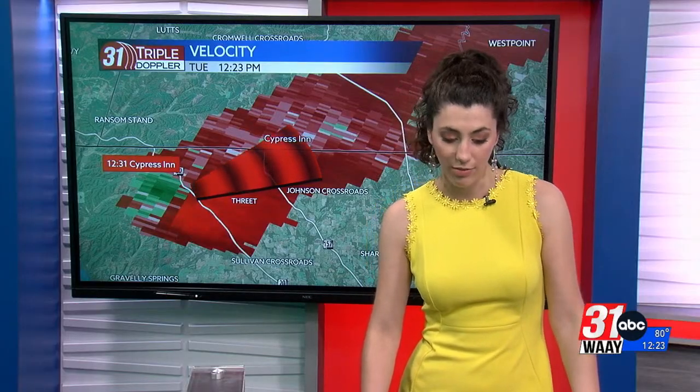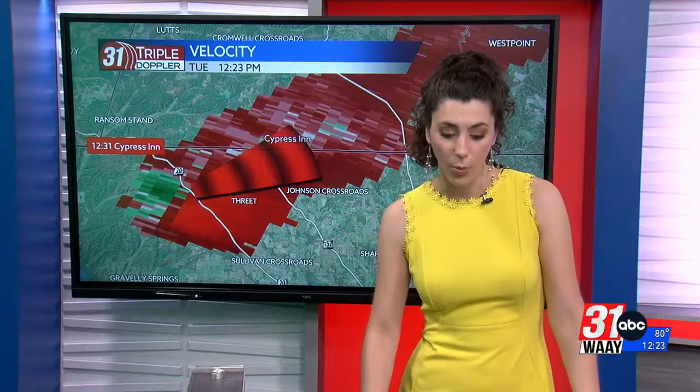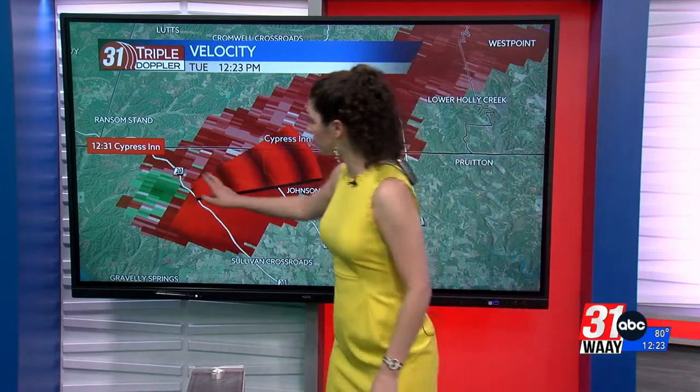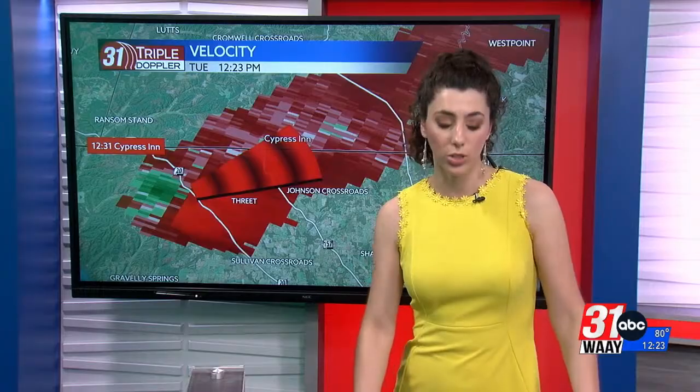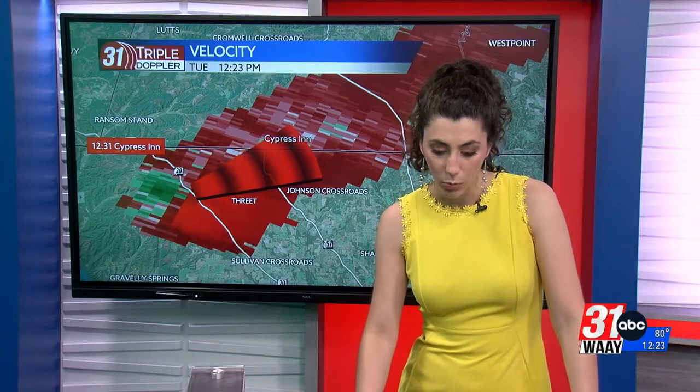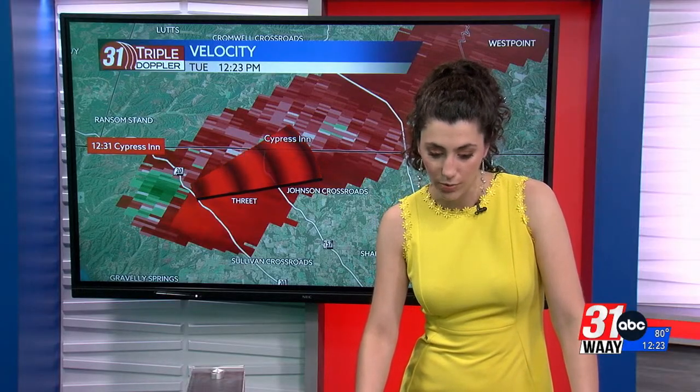Just minutes away from impacting Cypress Inn, away from impacting Threet. The exact point of this is right where this green meets this red. Green is rain coming towards the radar. Red is wind going away from the radar, and we will continue to track this for you as it moves.